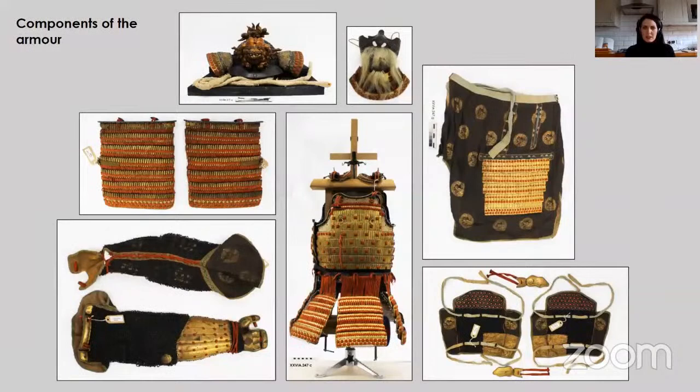These are made from a really staggering range of materials. In terms of metals, there's iron in the form of plate and mail, as well as gold, silver and copper alloy. And then we have lacquer, wood, rawhide, leather, textile, and even glass. I'm just going to talk you through each of those components now in slightly more detail, and the images that I'll be sharing with you next are pre-conservation treatment.